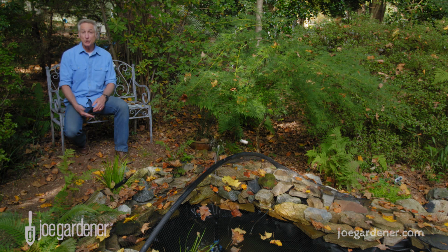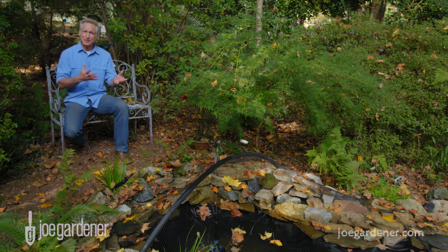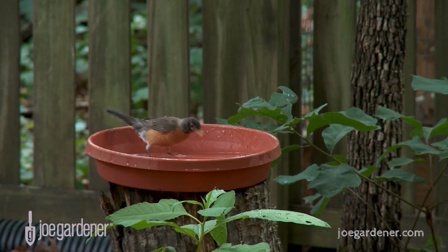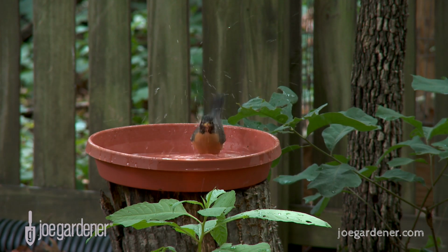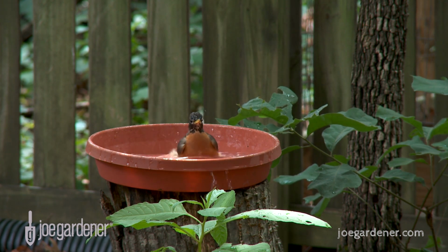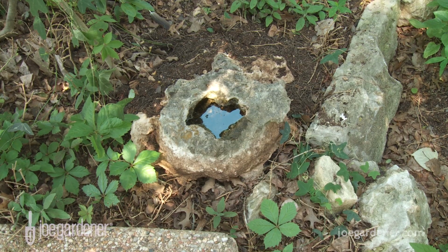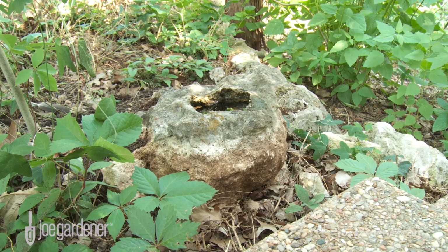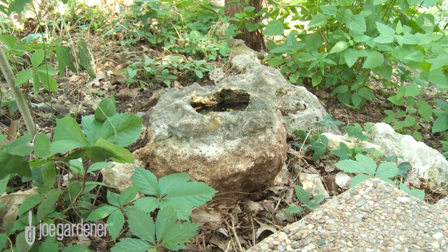Or maybe it's mosquitoes that are a concern. In that case, just change out the water every 3 days. That will keep it fresh and clean, which is a good idea anyway, and it will also prevent the mosquito larvae from hatching. And if you are going to provide water, and I hope that you will, do it at different levels other than just the bird bath level, because that will give other wildlife an opportunity to get to that water too, such as rabbits or frogs or turtles and so many others.